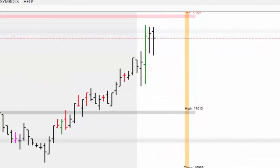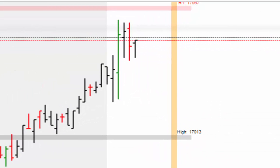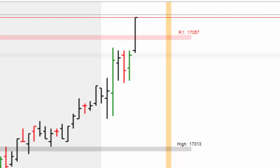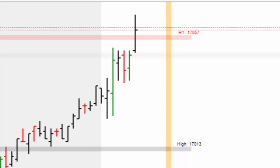So we've got resistance here. The market doesn't like the 17,050 there. You can see it keeps having a push to the upside, but the psychological level there, the big round number, is causing this market some grief. The market does manage to trade through the resistance.